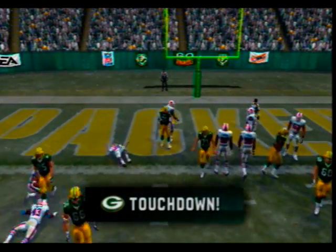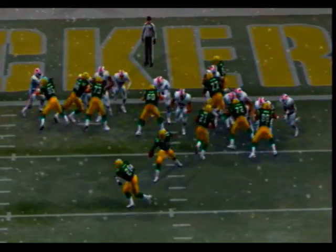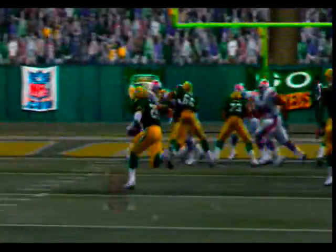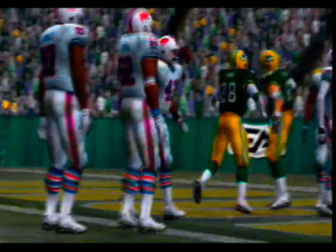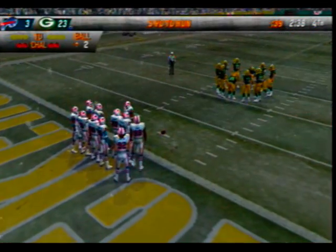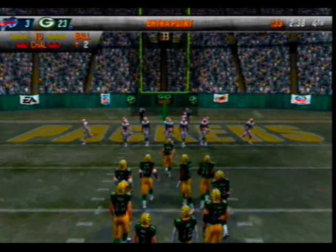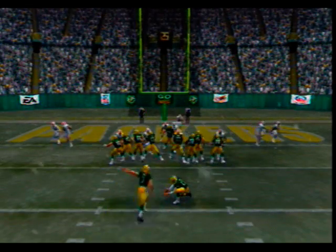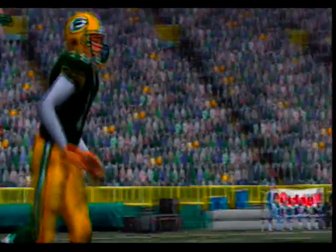Slips the tackle. Touchdown, Packers. Look at him here. He wasn't going to be stopped on that one. He's a hard runner, and he just shrugs off the defenders, and he gets in for a touchdown. The extra point attempt is good. They go up by 3 touchdowns after getting that one into the end zone.